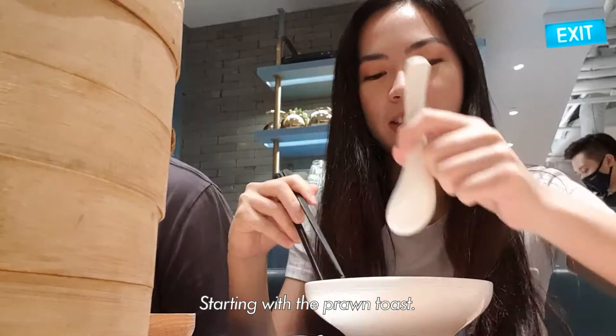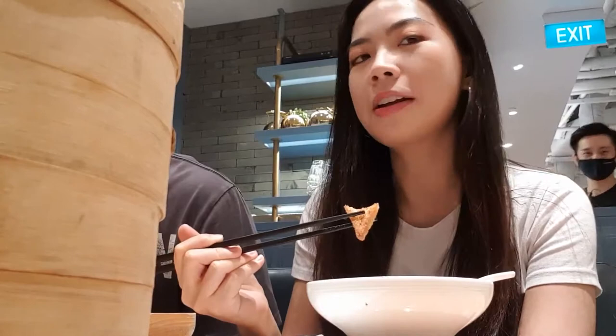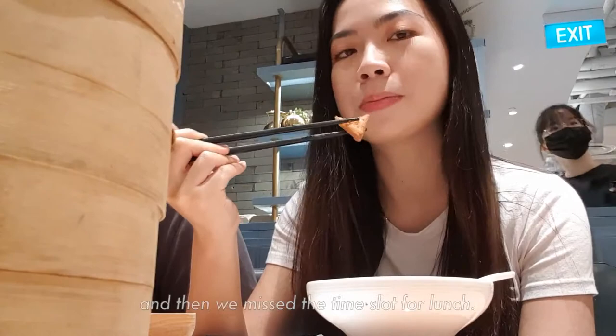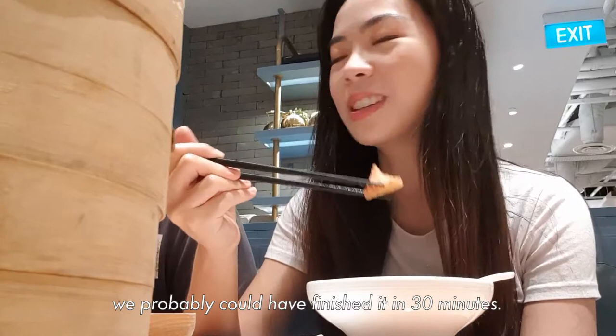Okay, starting with the prawn toast. Yeah, it's super oily. All the dim sum came so fast. Prefer that. Yeah, no, but last time we tried to come here, we tried to walk in, and then we missed the time slot for lunch, and there was only like 20 to 30 minutes left. But I feel like since all the dim sum came so fast, you probably could have finished it in 30 minutes.